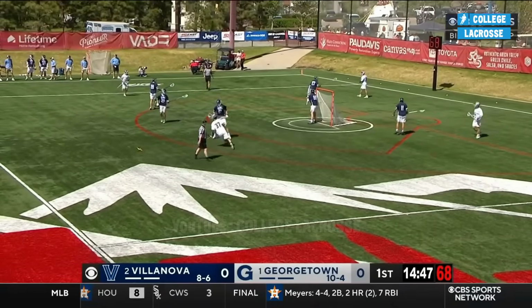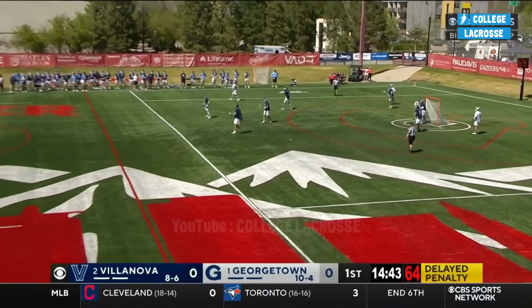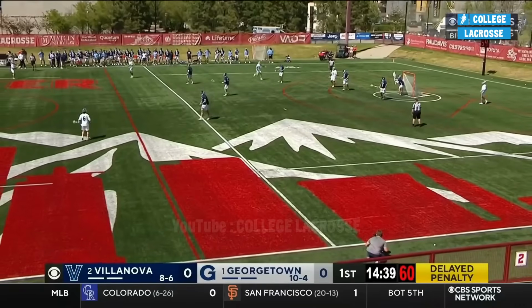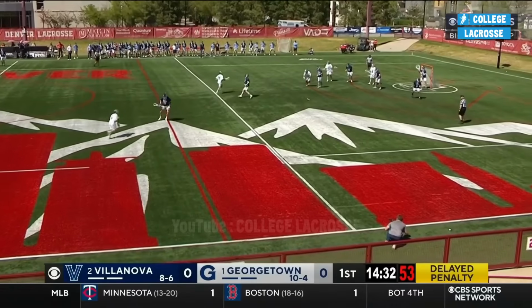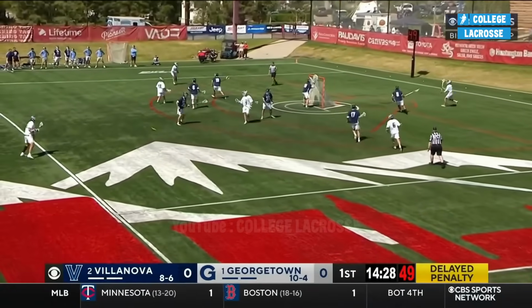Looks like a push with possession on Villanova, so most likely a 30-second man up, but they'll have an opportunity here to play out this possession before that penalty will be identified. Opening touch for the Hoyas, again scoring 19 goals, second most they've scored a game this season. That came on Thursday in a 19-8 win over the 4-seed Marquette.